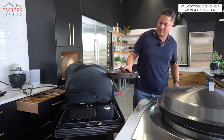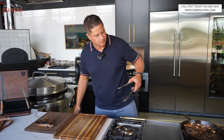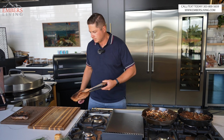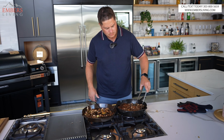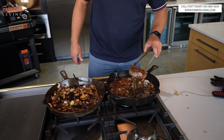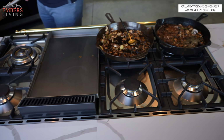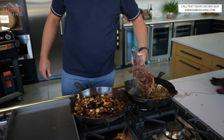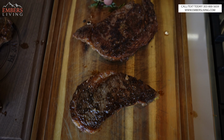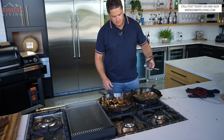Okay, we're done here. Oh, it's heavy. So let's put the electrics right here. Yeah, I think we're looking pretty good there too, huh, Chris? What do you think? We're done there. Definitely done there. I'm gonna let these rest a little bit while these mushrooms kind of finish up.